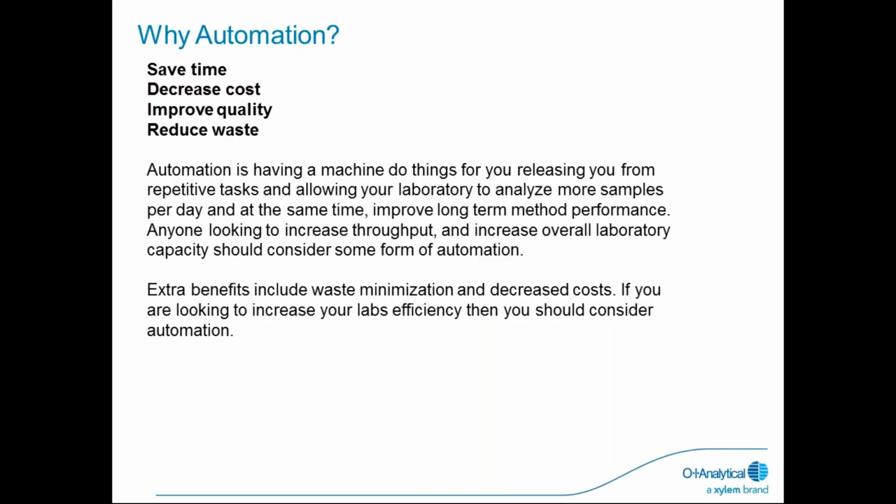Automation saves time, decreases cost, improves quality, and reduces waste. Automation is having a machine do things for you, releasing you from repetitive tasks and allowing your laboratory to analyze more samples per day, and at the same time improve long-term method performance. Anyone looking to increase throughput and overall laboratory capacity should consider some form of automation. Extra benefits include waste minimization and decreased cost. If you're looking to increase your lab's efficiency, then you should consider automation.